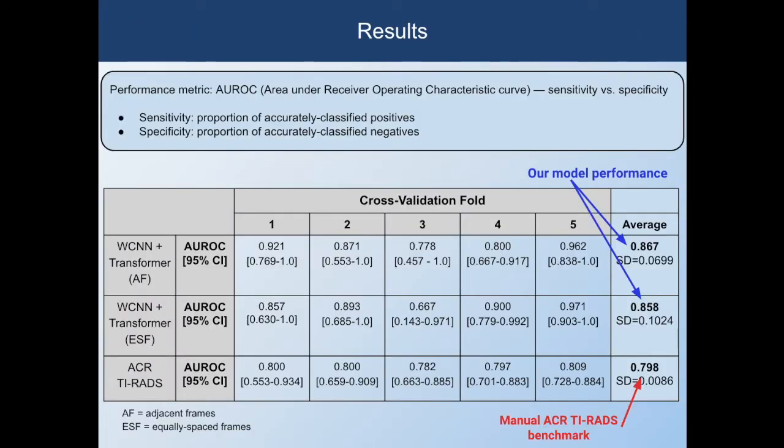We measured model performance by an area under the receiver operating characteristic metric, or AUROC, which relates classifier sensitivity to specificity, and we averaged AUROC across 5 cross-validation folds. We found that our best performing algorithm with adjacent frames had an average AUROC of 0.867 and performed superior to manual TIRADs, which had an average of 0.798 AUROC.